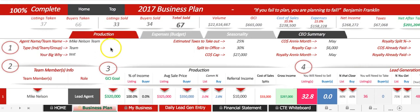So really what we had a goal of last year was we'd take out 37 listings, we'd take out 66 buyers, we'd hope to have sold 33 listings, hope to have had 34 buyers sold for a total of 67. So you saw we had like 57, 58 in our numbers, so we fell a little bit short. That was up from about 49 that we closed the year before, so we increased about 10. Lost an experienced agent, but gained a good young rock star, so that definitely helped.